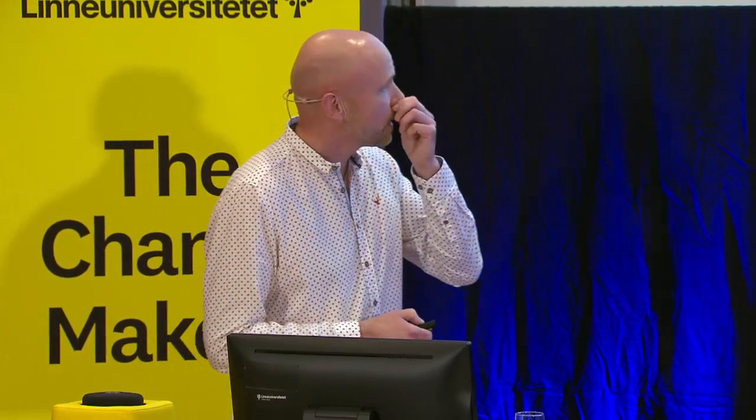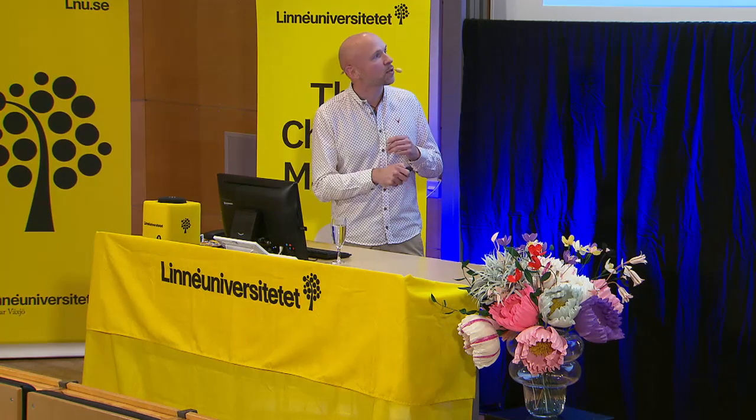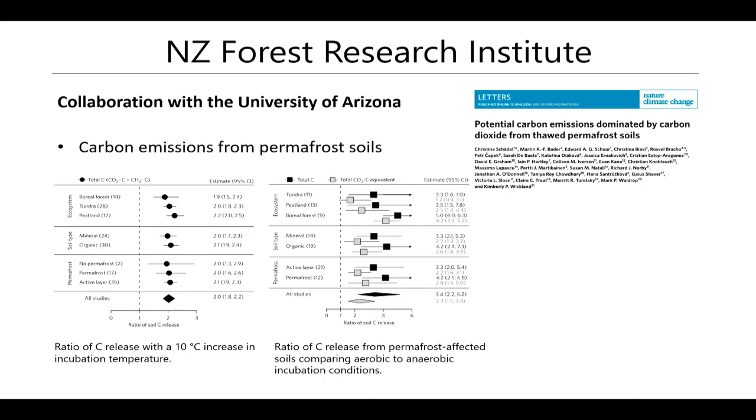That means a lot of CO2 is released from those soils in the Arctic with warming, even if it's not 10 degrees. And also, with an increase in temperature, a lot of the waterlogged soil will also transition from anaerobic conditions to aerobic. And that also causes an increase between, on average, 2.3 to 3.4 compared to the anaerobic conditions. So there's a lot of carbon potentially being released under global warming, which is really bad news because it will go straight into the atmospheric pool.